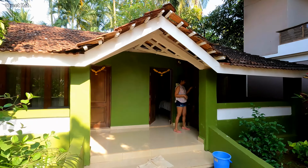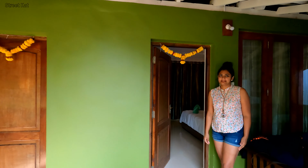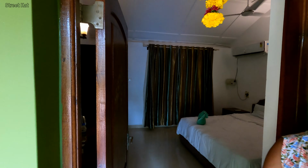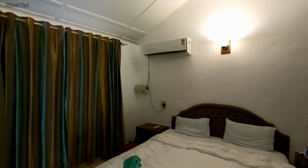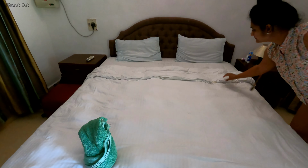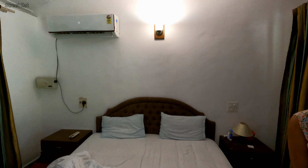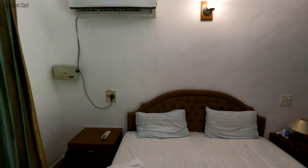There's my wife. There are two rooms. I think this has not yet been occupied, right? Yeah, they are yet to check in. Yeah, we have taken this room. The room is really good. Very clean and neat, and actually the sheets smell really nice. Very clean, unlike the other places that we stayed in Agonda, right? The huts, usually those huts are not very clean like this.